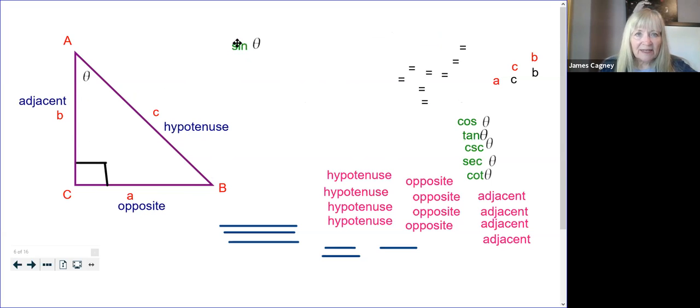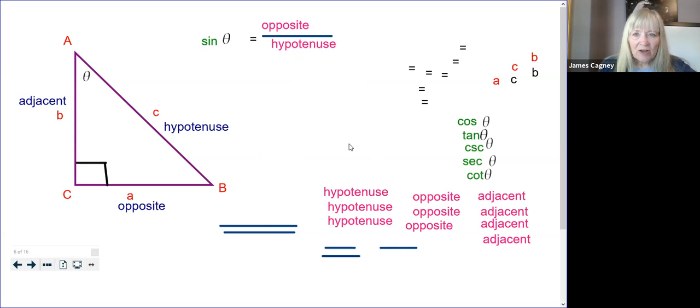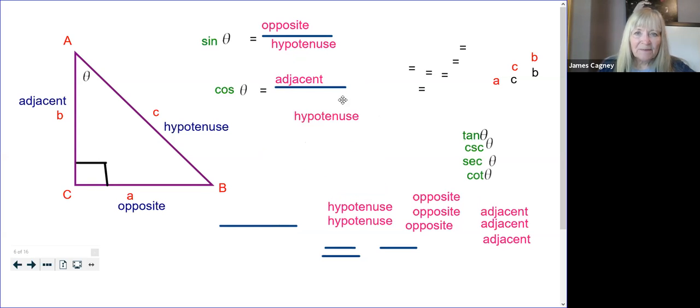So now let's find sine theta. I'm actually going to write all of these out. So sine theta is equal to opposite over hypotenuse, that was on the last page we have. Cosine theta is equal to, and we said cos is equal to adjacent over the hypotenuse. Okay, adjacent over hypotenuse. And then we said that tangent of theta is equal to, tangent is opposite over adjacent.